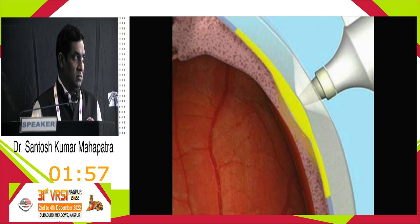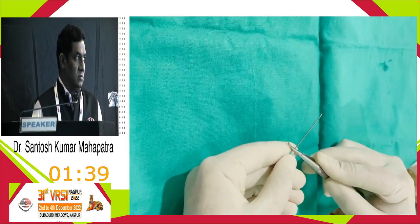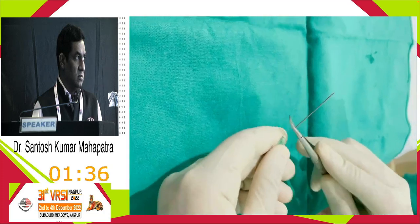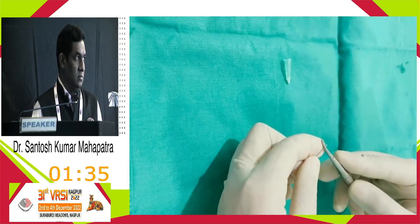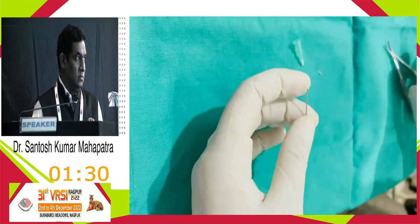Presuming the scleral thickness at the site of injection at the inferotemporal quadrant is between 900 to 1000 micron, an injection set is sufficient for delivery of supracoroidal triamcinolone 900 micron deep. For this, we took a 22 gauge needle and broke it from its hub using a needle holder without much pressure. The tip is broken as well.